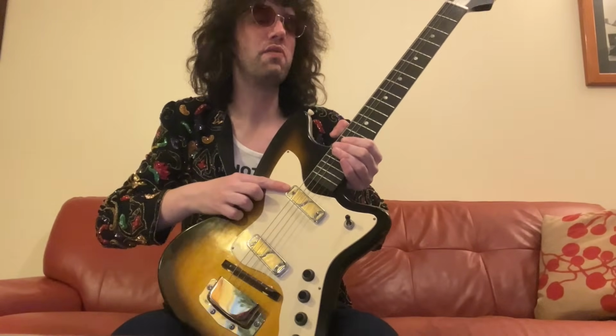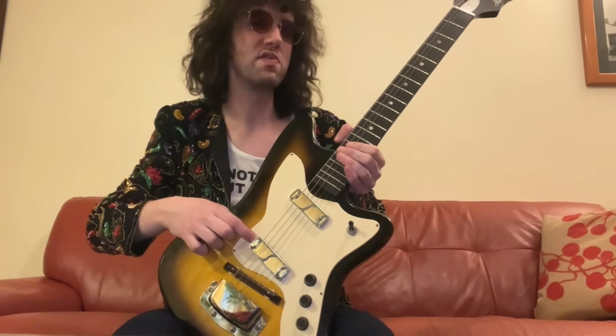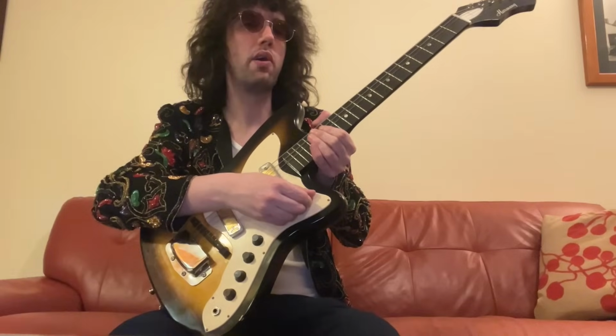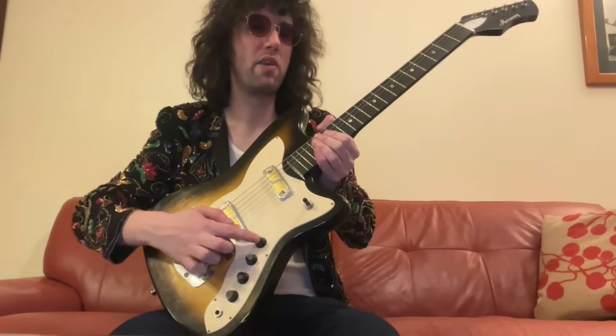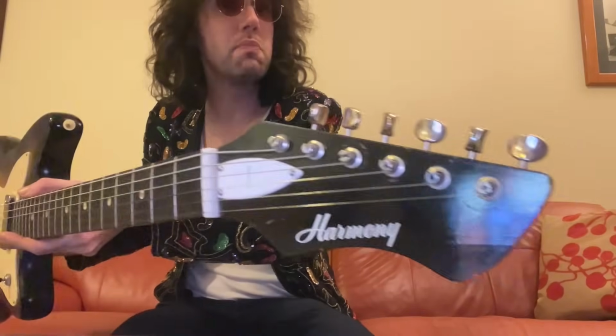It's kind of like an inverse Telecaster where the neck pickup is the hot one and the bridge pickup is a little bit more quiet and reserved. But you can also blend them however you like with the pickup switch. I don't find the volume and tone controls do very much, so I generally just keep them full up all the time. But yeah, 67 Harmony Bobcat.